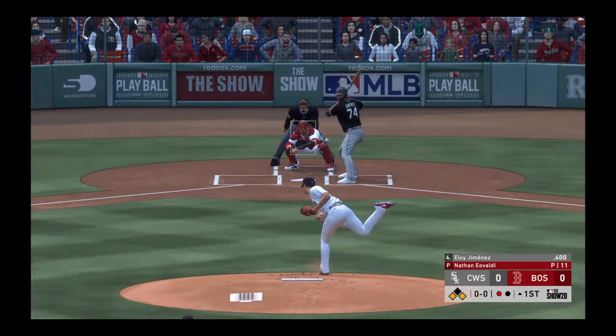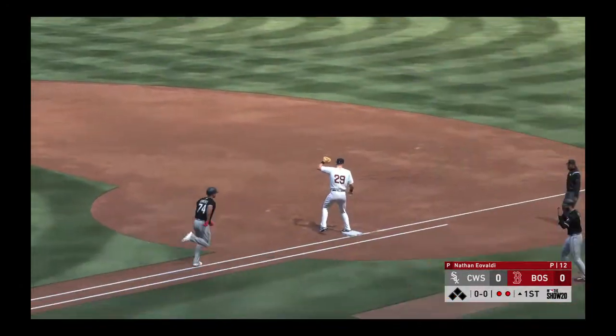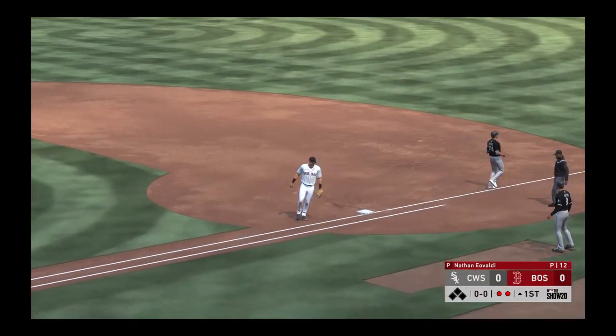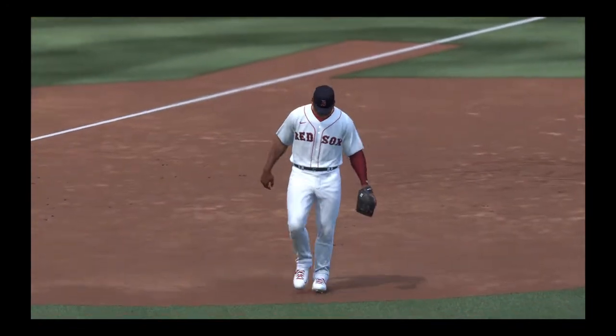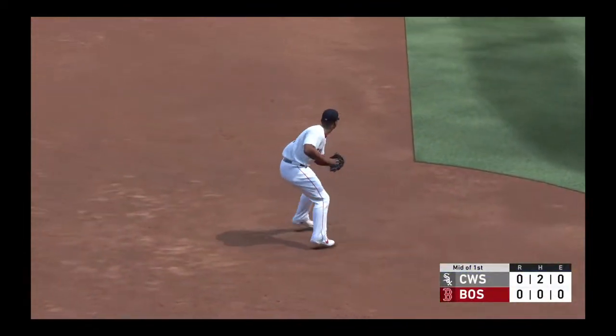To the plate now, Eloy Jimenez. And he'll swing and send a chopper to third. To second for 1. On to first as they get the double play to get him out of the inning. Around the horn they go. 5-4-3 to end the threat.